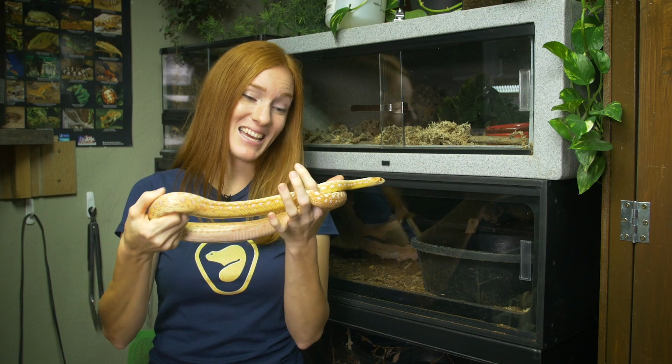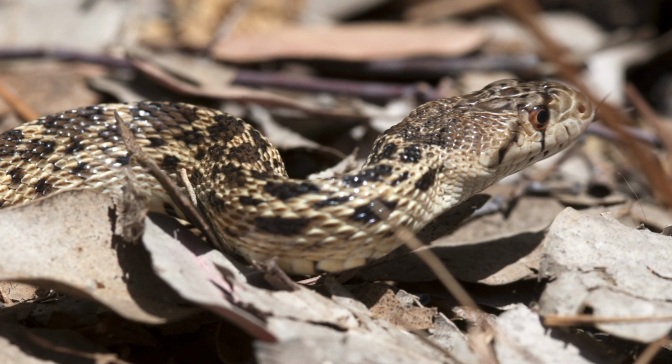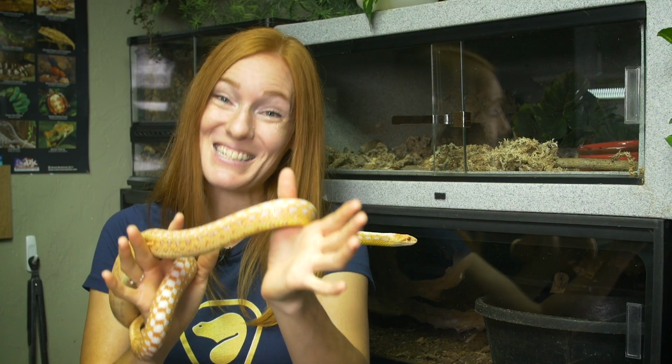I think she is beautiful, but I actually prefer the natural coloration of gopher snakes over selectively bred color morphs. But no matter what color she is, all that matters is that she has a good home.